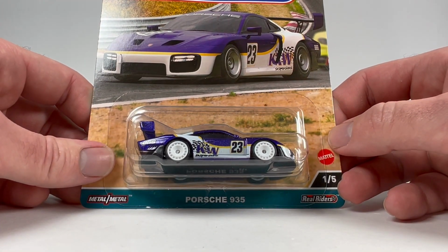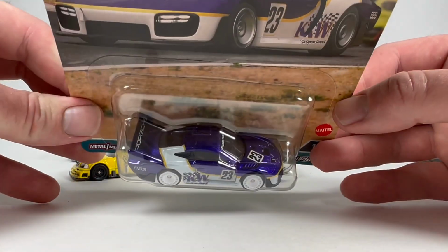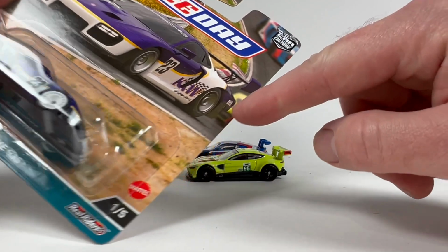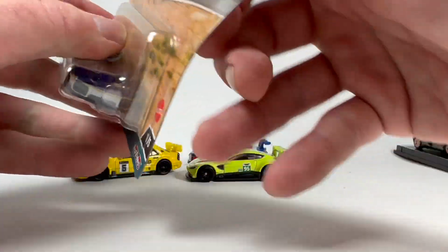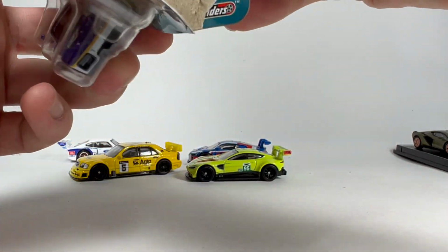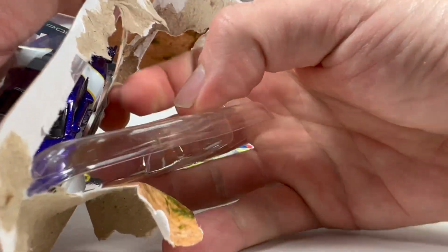This thing looking pretty cool. Porsche 935. So here's your standard issue model, 1 of 5. You can see the Aston Martin in the back there, and the Audi as well. Pretty nifty. Let's open this up. So this is your regular non-chase version of this model.